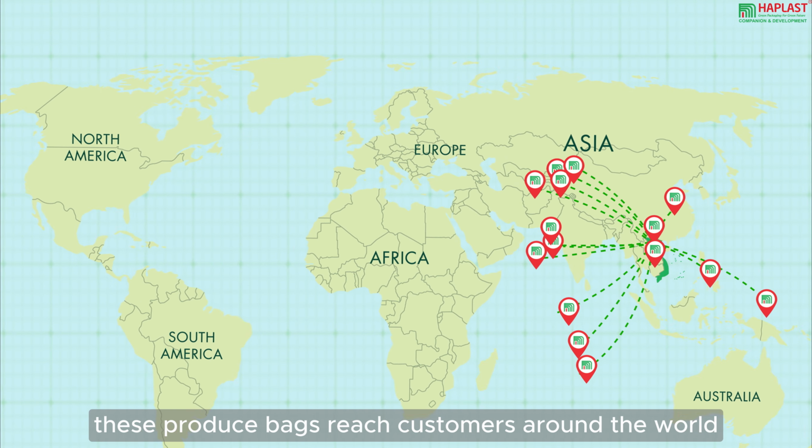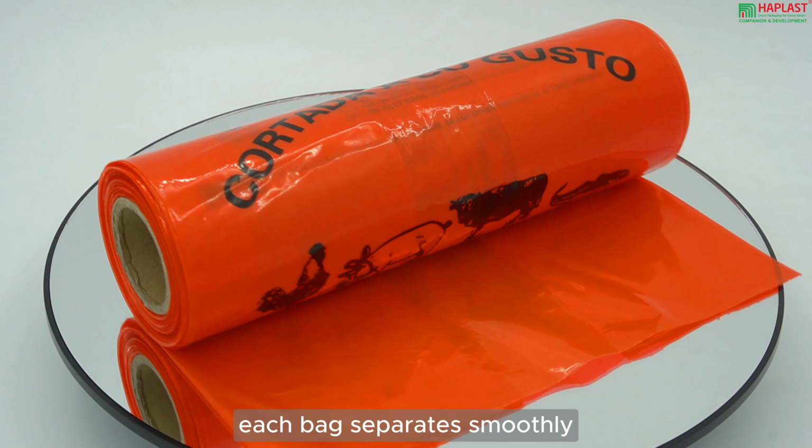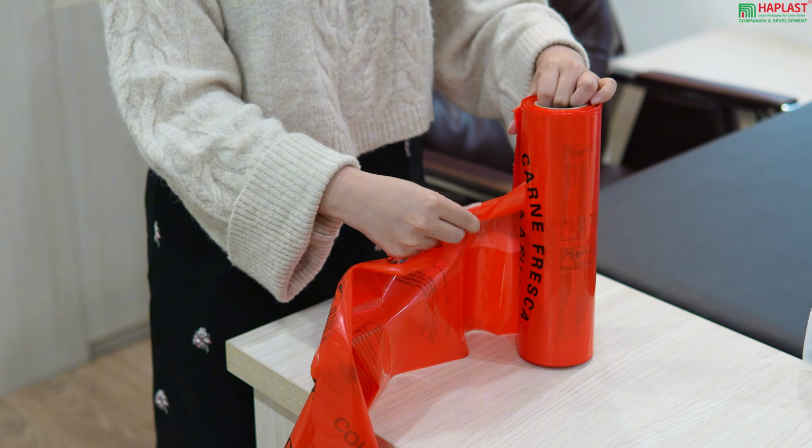From Vietnam, these produce bags reach customers around the world. Designed for convenient dispensing, each bag separates smoothly and is ready for packing meat, fruits, vegetables, and other fresh foods.